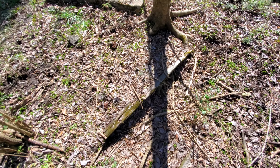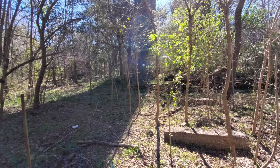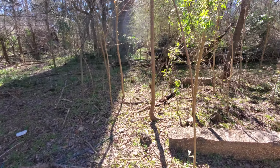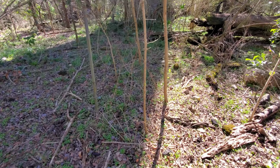You can really see, because the stuff has been sitting here for so long, nature's really starting to take over, and I guess just bring it into the ground. And pretty soon it'll probably be completely covered and you won't see it at all. I would imagine if you dug up some of this ground, you'd find a lot of stuff buried.